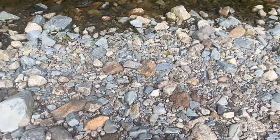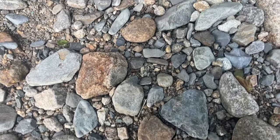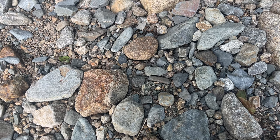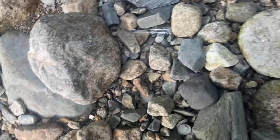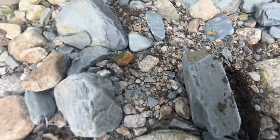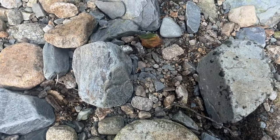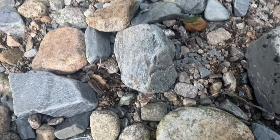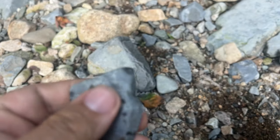Wow, totally different rock here than across the road. The heck? What is this? Is this basalt? Blue rock. Whatever this is, it looks pretty pure. Limestone? Maybe basalt. All right, putting you down for a second to test it. Basalt or limestone. It's really tough.